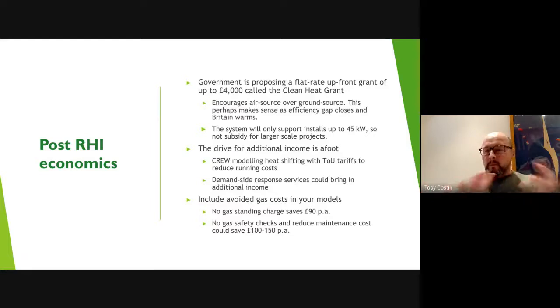So we'll see. It was meant to be announced, the results of the white paper, in May, but obviously COVID and everything else, it's been delayed again. So we don't know what it's going to be. What we can tell from this is it's going to be an upfront grant.